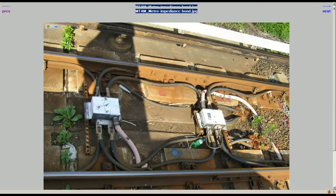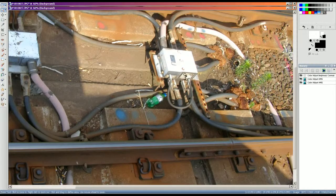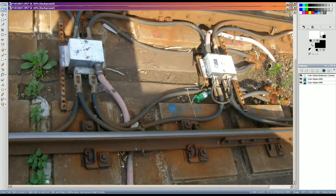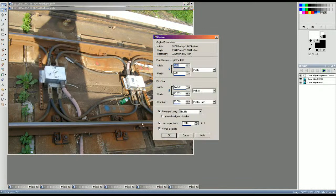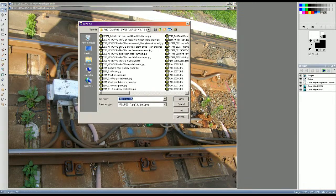What's really interesting is that these impedance bonds don't look like the normal types that you're seeing all over the place today. So maybe they're using ones that didn't work very well. But I really got to get out there and get photos of the signaling before they screw it up.